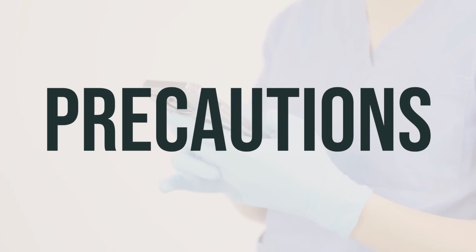For pregnant women, rifampin should only be used when clearly needed, as it may increase the risk of bleeding in both the mother and infant during the last few weeks of pregnancy. It's important to discuss the risks and benefits with your doctor if you are pregnant and using rifampin. Lastly, rifampin passes into breast milk but is unlikely to harm a nursing infant. It's best to consult your doctor before breastfeeding if you are using rifampin.